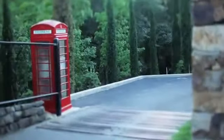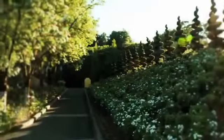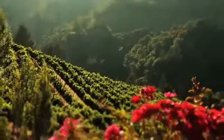Head through the gate and you wind yourself up the road, and really it's a magnificent place. I think we're really doing something very special and unique up here.